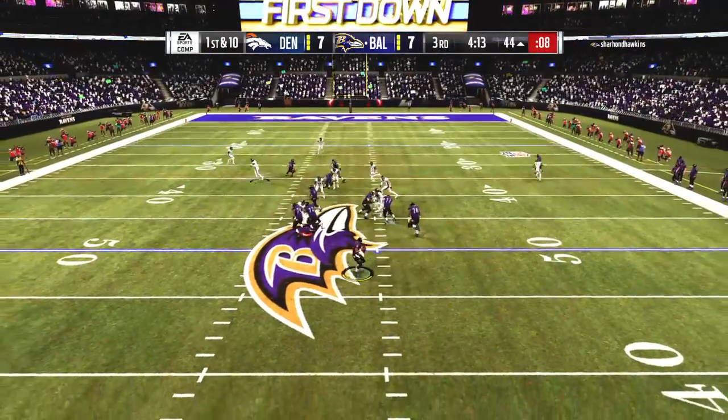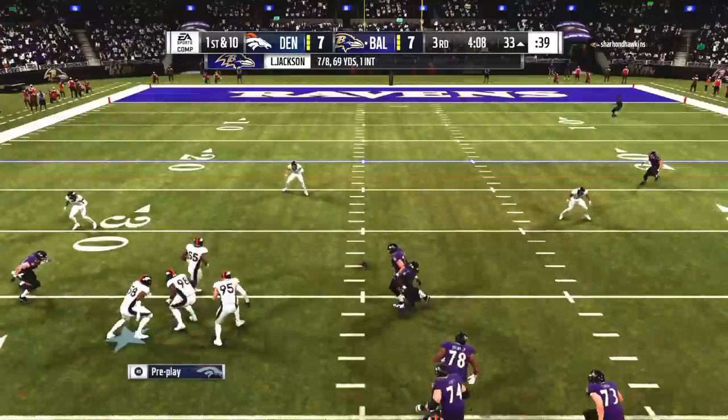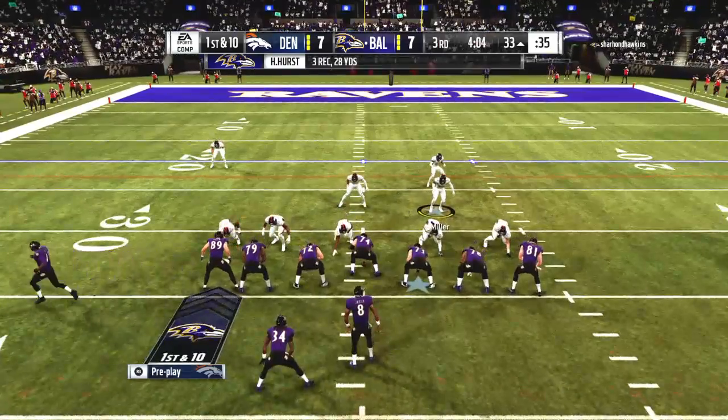Now Jackson on first down. And he gets this inside the 35-yard line. It's a pickup of 11 and a Baltimore first down.